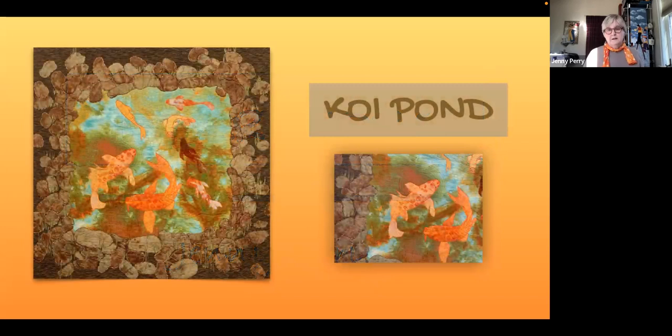Okay, this little grouping of this presentation is recent quilts that I've made just in the last 2 or 3 years. This is a quilt called Koi Pond, and the reason I made this quilt was because the piece of fabric that you see in the center I dyed by a process called ice dyeing.